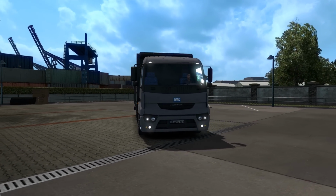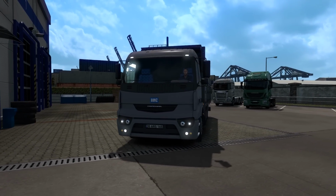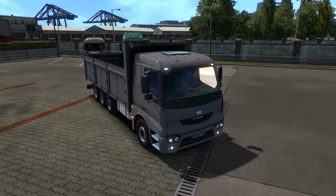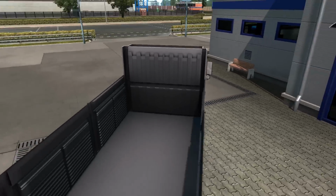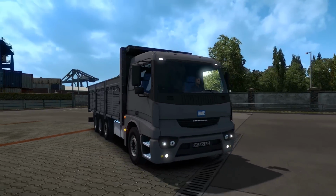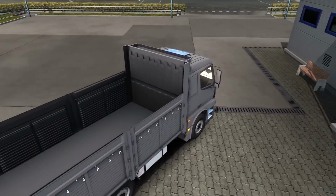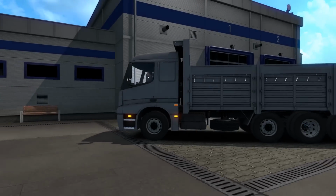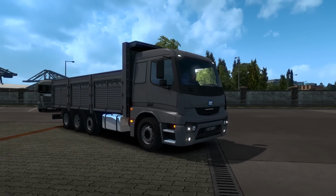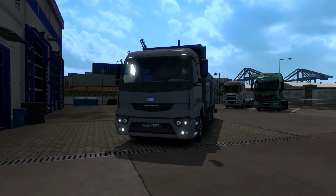Today we're taking a look at something a little bit different, something that I've never seen before. This is the BMC Pro 935, and from what I can work out, well, in fact I can't work out what it actually is trying to be. Is it a big pickup truck, or I don't know, it almost looks like an airport truck or something. It's quite unusual. I've never heard of the brand before.